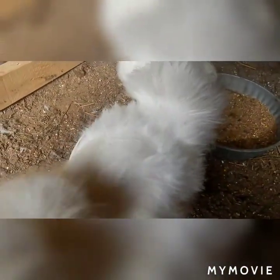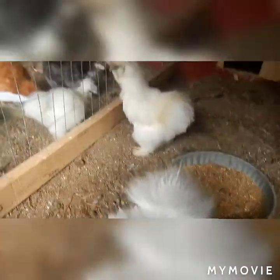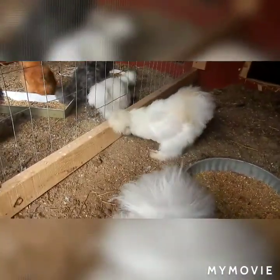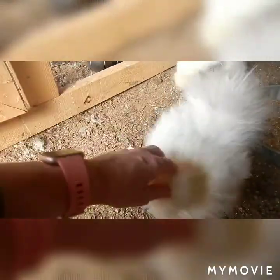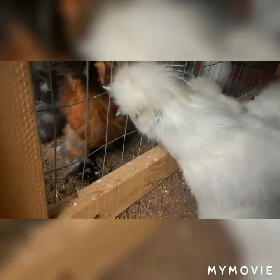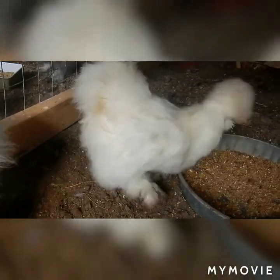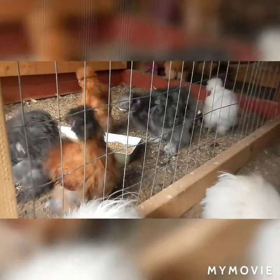Some of the eggs I have now are going to get hatched. They're white, but right now they're just dirty. These are soft, but you can see how it's a little bit. Hey, Pooh. And they're beautiful. Look at that one, friendly.